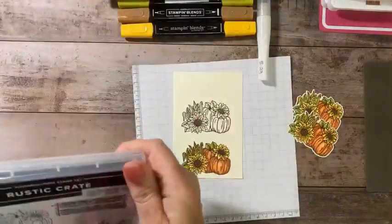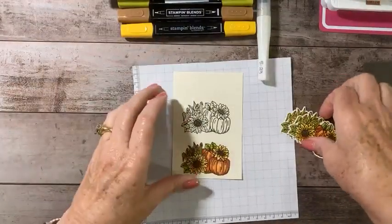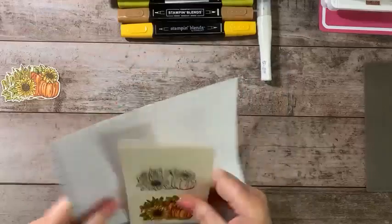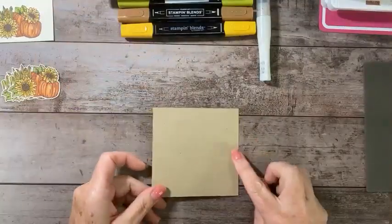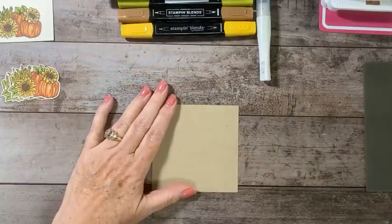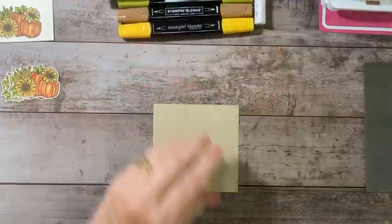So we can set those aside and begin making our box. Okay. So this cardstock, the crumb cake cardstock here, is 4 inches by 4 inches.